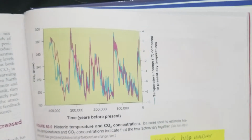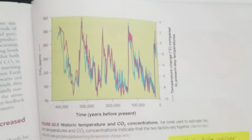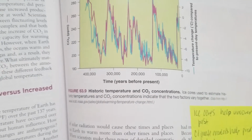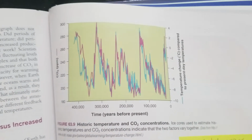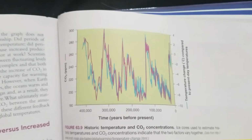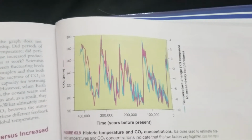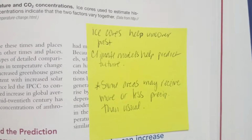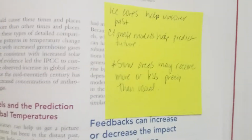I'm sure this is kind of really a popular graph that pops up all the time. But it's showing CO2 concentrations and temperature change. And notice how they're pretty well correlated. So over the last 500,000 years, we can see that there's a pretty good correlation between CO2 levels and temperature change.